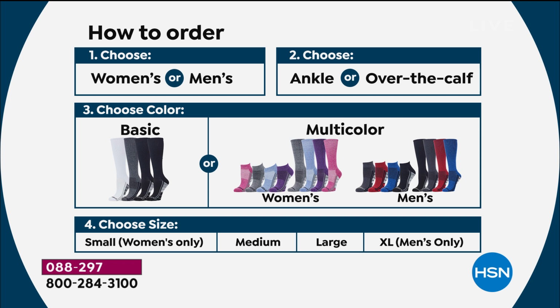If I want the basic pack, because you're getting a 4-pack, you're gonna get white, gray, and 2 black, and that's whether you are for men or women. If you're getting the multicolor, for women, you'll get a raspberry color, a denim blue color, a purple, and a gray. If you are getting the multicolor in men, you'll get a deep gray, a black, a dark blue, or a dark red.